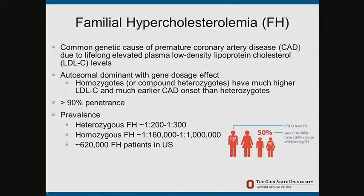It is the most common cause, genetically, of premature coronary artery disease. And this is because individuals who have this condition are exposed to lifelong exposure of high LDL cholesterol, the bad cholesterol, in their bloodstream, building up atherosclerotic plaque at a very young age. It's also an autosomal dominant condition.